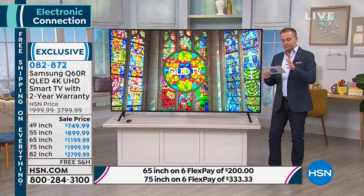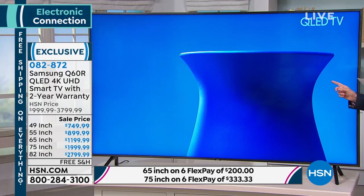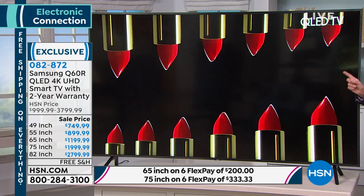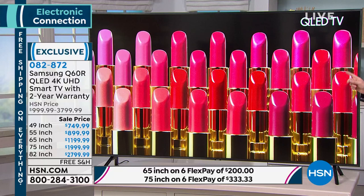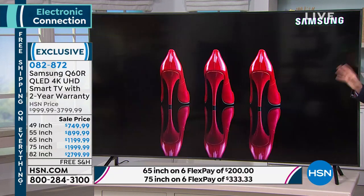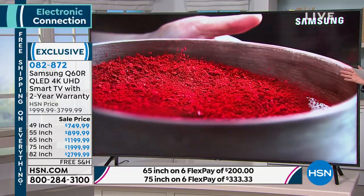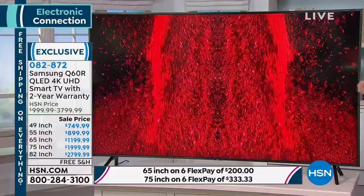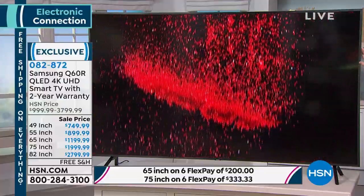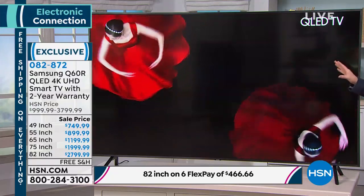Let me just quickly give you some insight into how big these savings are. This 82-inch TV normally is $3,799. We're taking $1,000 off. So tonight, and there's only seven left, by the way. I should have probably started with that. Tonight, it's $2,799, but even better, it's on six easy pay, flex pay, six monthly payments of $466.